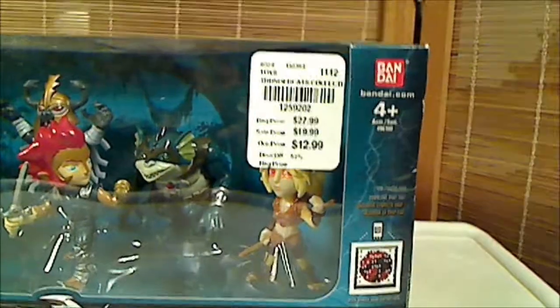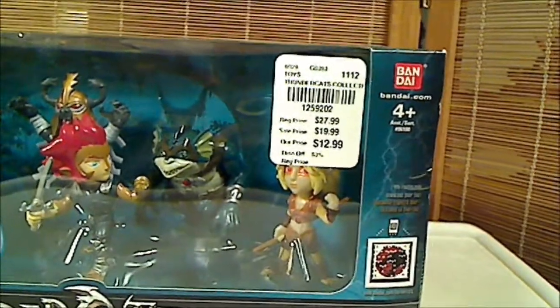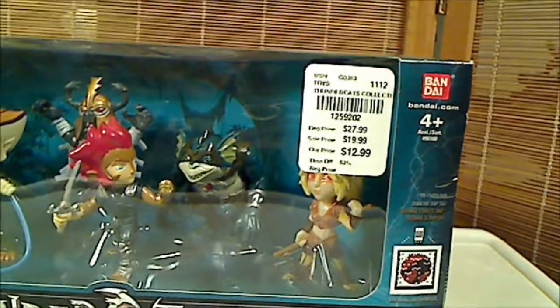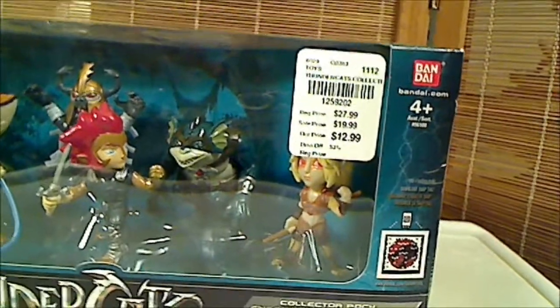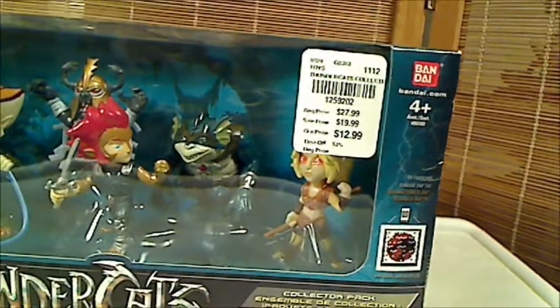I left the price tag on here. Originally, when these first came out, I saw them at Toys R Us for about $24.99. Then they started slowly going down, and got down to about 22, 23 bucks. Then I saw them here at a discount store for $12.99, and I had to have them. They're just a really cool set.